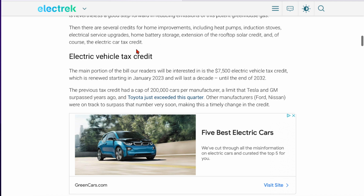So what that means is the EV tax credit will give you $7,500 for qualifying Tesla purchases, and this goes into effect January 2023. There's been a lot of confusion on this. Long story short, you have to take delivery in 2023. You can also place your order in 2023 versus 2022. It really doesn't matter as long as you take delivery in 2023.